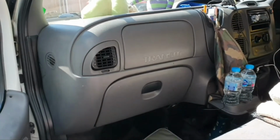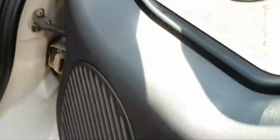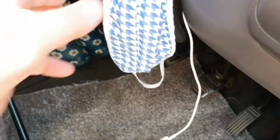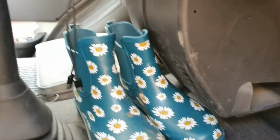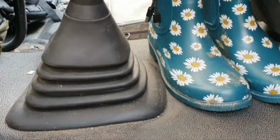I'll go into the driver's side. Not too bad. Just bob hats, IDs, cup out, mask for COVID. Chargers. That's about it. Oh yeah, Christine's cute little wellies that we're going to leave in there because look at all that space.